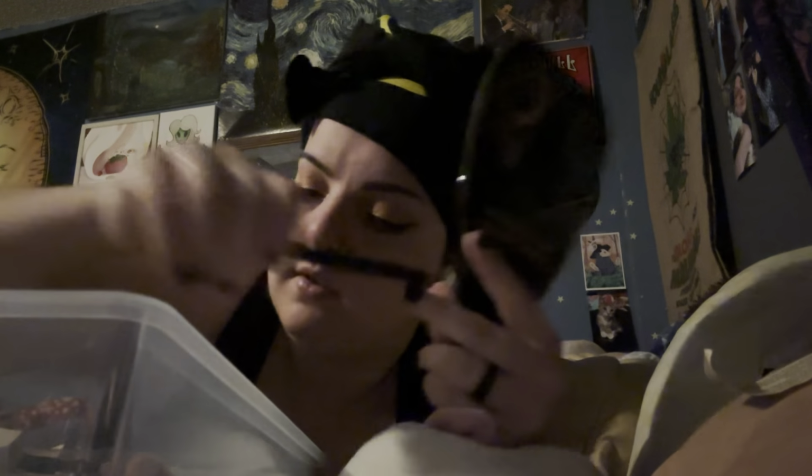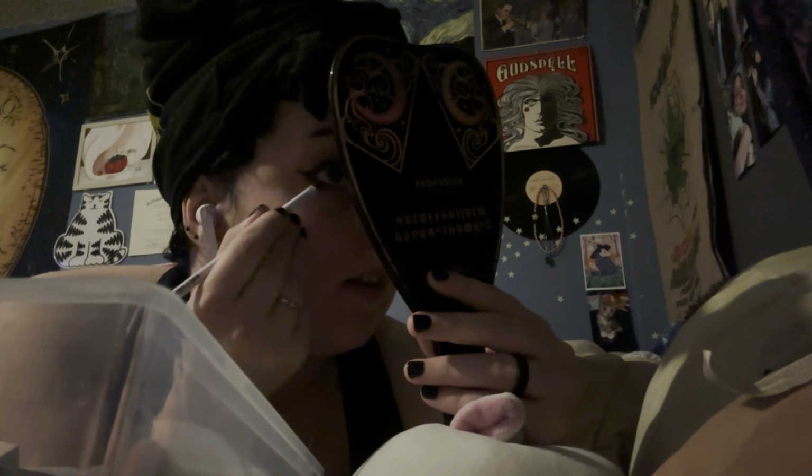I'm going to take the same brush that I used for my eyebrows and use that to just kind of smudge that line a little bit. It's at least as good as it's going to get for today.